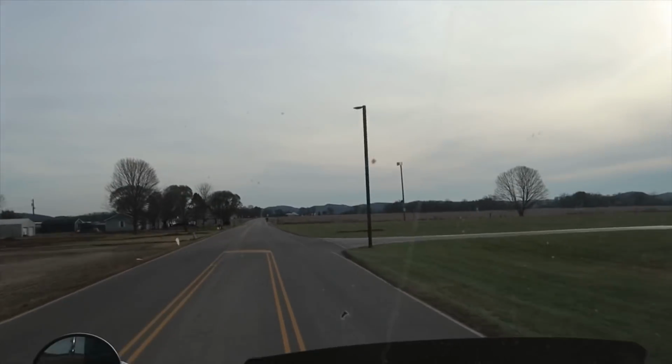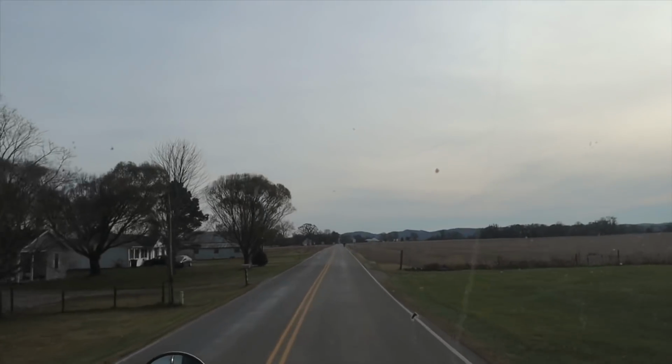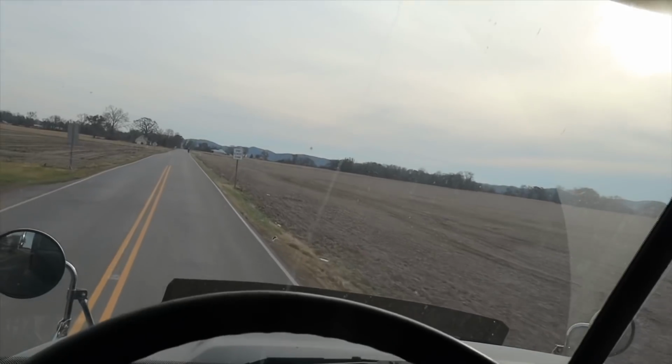Is this kid really going to drive a dirt bike through my field? Right in front of me? No, guess not. He just drove right through the neighbor's field. Apparently he's just going to stay on the road. Nothing against people that like dirt bikes. It just drives me crazy when I see them in my field.